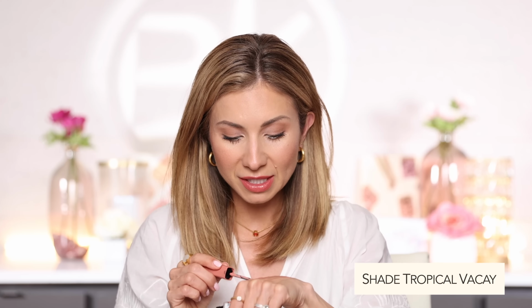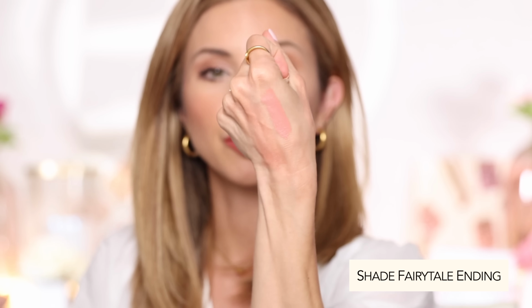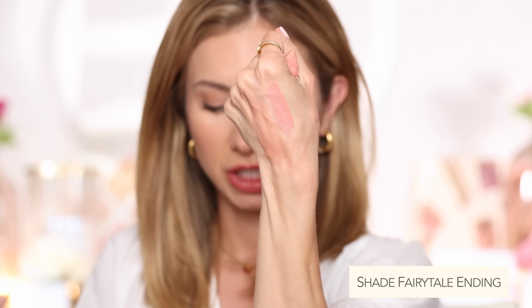So these are longwear lipsticks. I have these on my lips right now. I actually have the shade 210 Tropical Vacay on my lips. Super pigmented, very lightweight formula. They're just kind of like your traditional liquid lipstick, matte. This is the shade Fairy Tale Ending. So it's a really pretty light nude peachy shade.